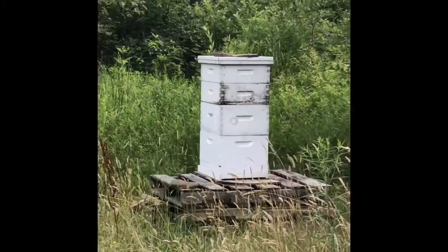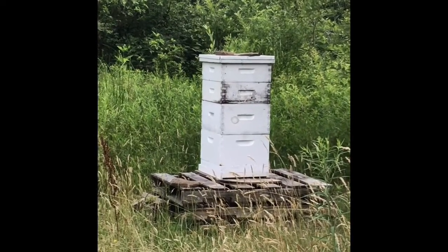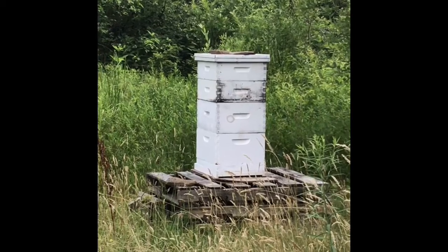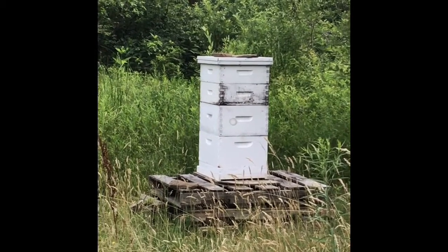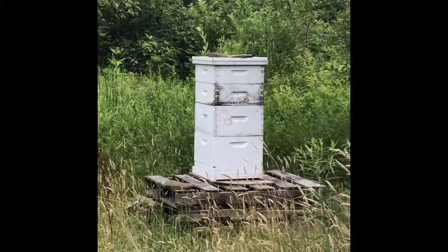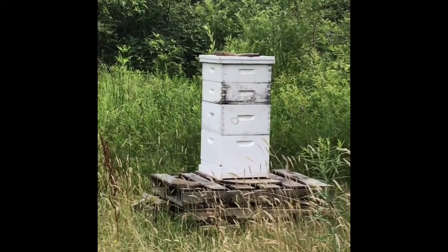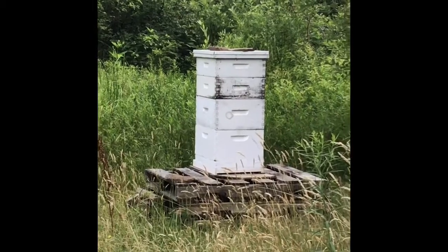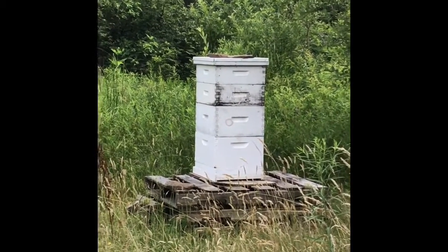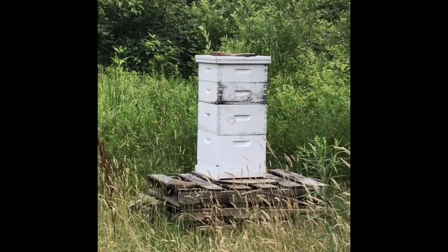Here's a quick look at my beehive at the edge of our field. You can see, if you look really closely, some bees buzzing around, flying in and out of the openings. I don't want to get much closer because I don't have a bee suit on hand, otherwise I'd show you a close look at it, but at least this gives you an idea of what a beehive looks like.